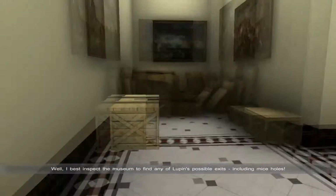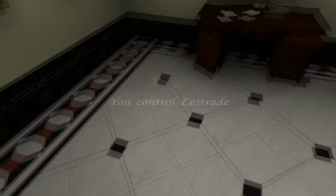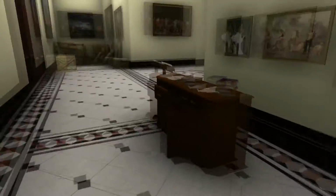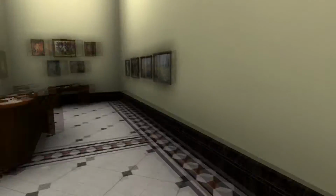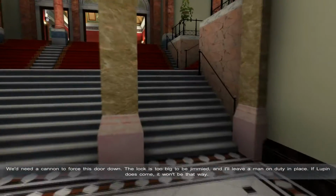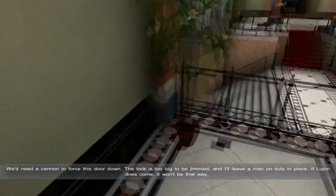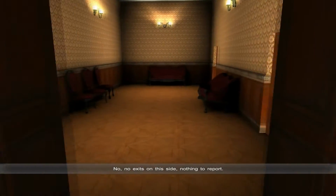Well, I'd best inspect the museum to find any of Lupin's possible exits, including mice holes. Right. Oh, nothing to report. Nothing to report. Right. Okay, so we need a cannon to force this door down. The lock is too big to be jimmied, and I'll leave a man on duty in place. If Lupin does come, it won't be that way. No exits on this side. Nothing to report.